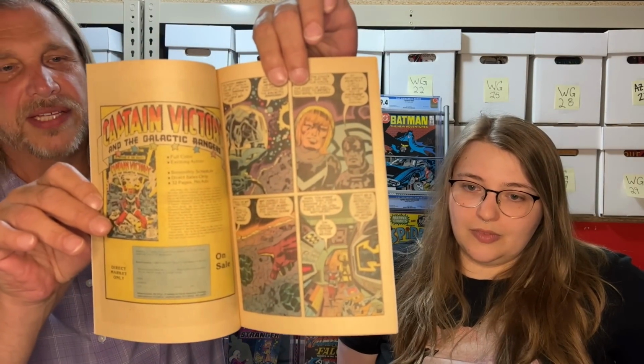The interior of this is better, if you ask me, than the cover. I thought the cover was over-inked. Does Kirby do the inner artwork too? Kirby did 100% of everything in this, except, of course, for coloring. He didn't do the coloring. He just did the inking.